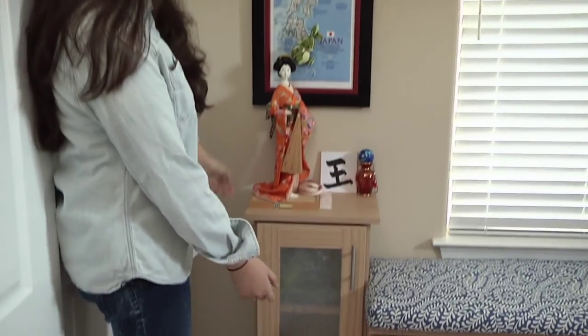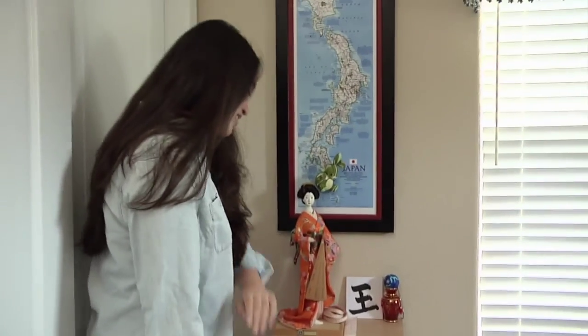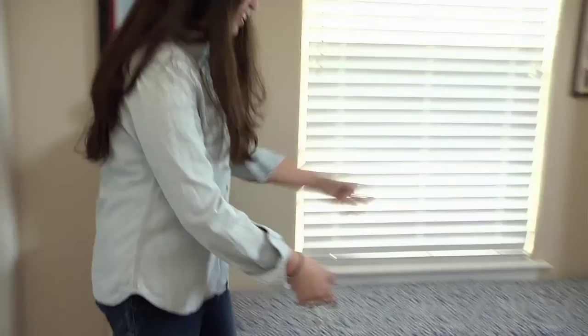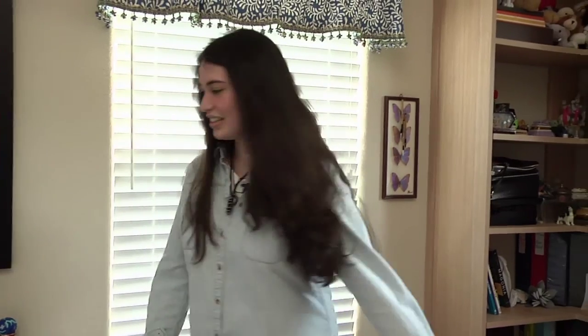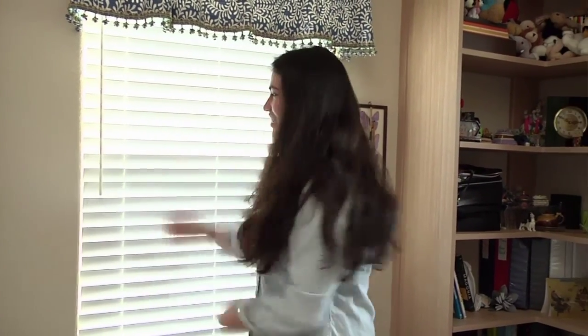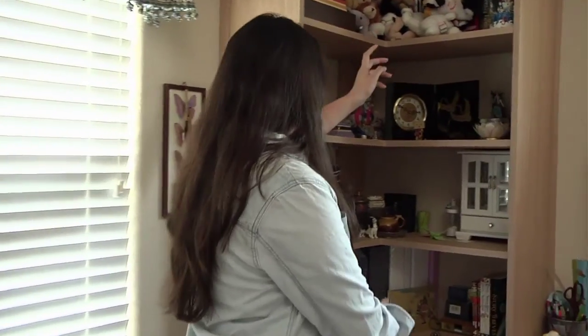Here is my Japanese kind of section. I have all of my Japanese study stuff, all the stuff that I got for my Japanese trip, and then over here I have really just basic bedroom stuff for like sitting and reading and knitting and drawing and stuff. It's really cool because I can look out the window and draw stuff out there. And then over here is my bookcase that also holds all of my jewelry and stuff, which is really great because I didn't know where I was going to put all of it. And now I have my books and my jewelry all in one place.